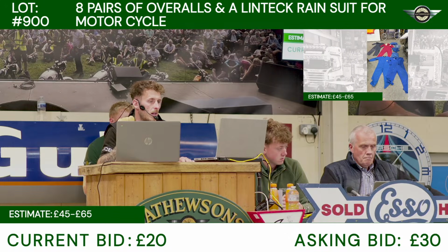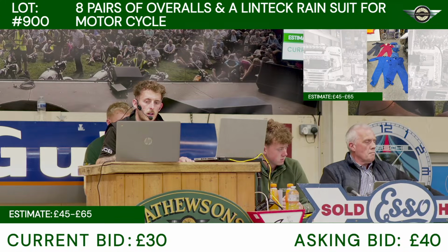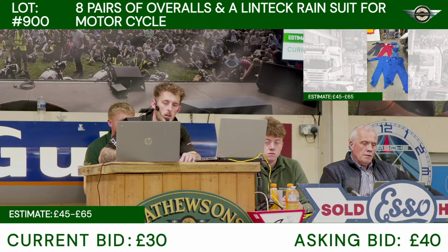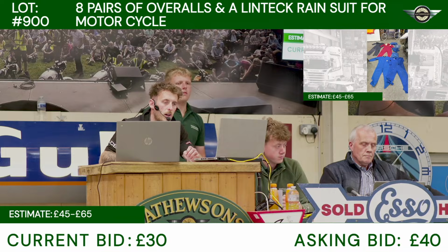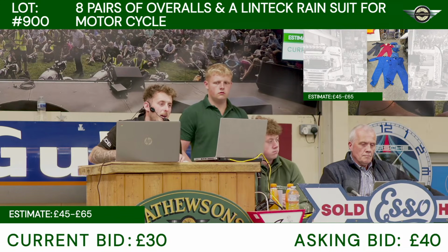At £20 bid then, at £20 is provisional. I'll make a note. £30 down in Kent at £30. At £30 bid then, are we all done? At 30 we'll make a phone call, I'm sure they'll come. At £30 then for the first, provisionally for the second, third and final time. There we go.